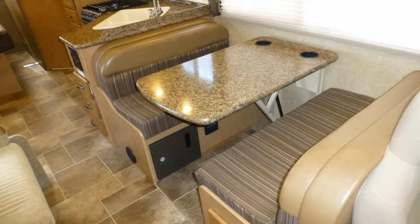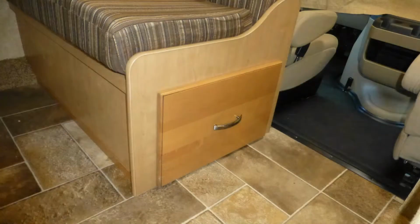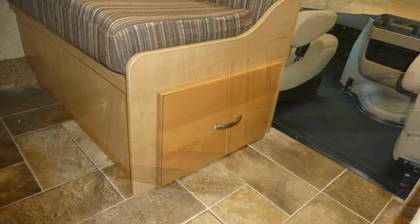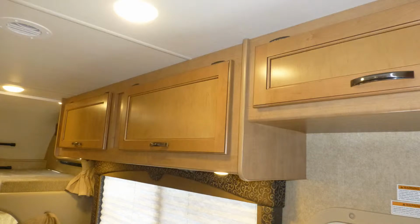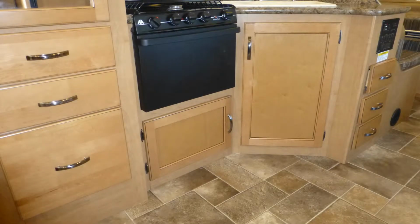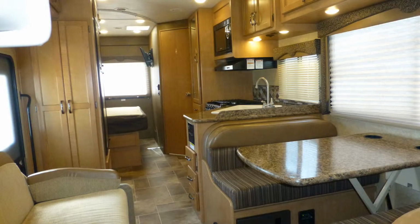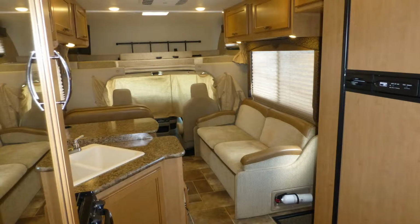Share a meal or a cup of coffee at the legless convertible dinette with elegant Formica top and designer fabric booth seating with pull-out storage drawer while enjoying the vista of your destination. Features like fine wood accents, beautiful light maple cabinets with brushed gunmetal hardware, accent lighting, and the elegance of the overall decor and fabric choices are just a few of the high-end details you'd expect in a motorhome of this class.